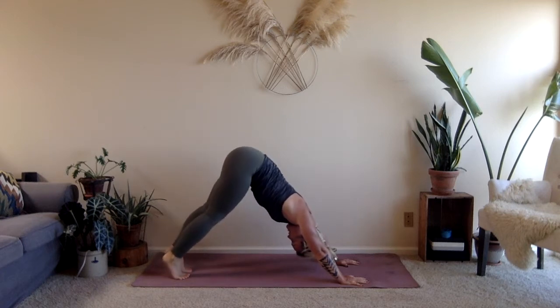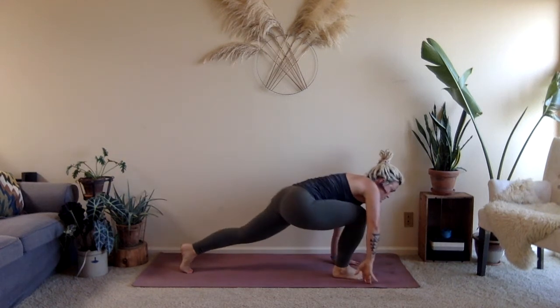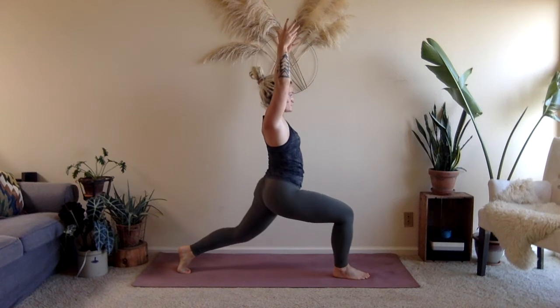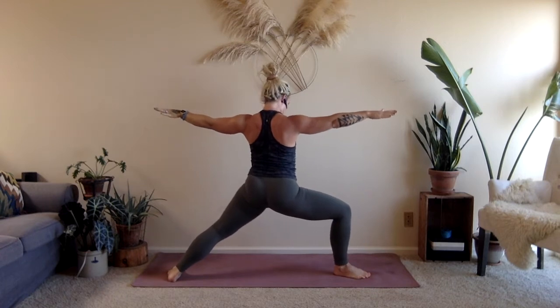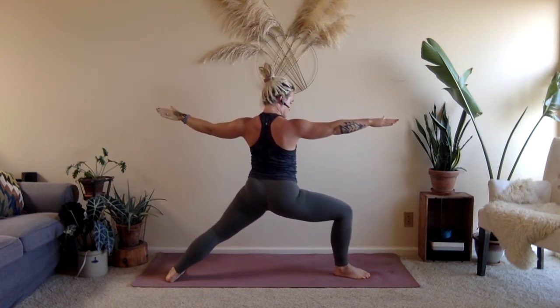Your choice. Inhale, lift the right leg, lead with the heel. Exhale, step it through next to the right thumb. Inhale for Crescent Lunge. Back heel is lifted, soft bend in the back knee. Exhale, Warrior 2. We're going to pause here for just a moment. A few breaths in Warrior 2. Our first Warrior 2 of the day, so maybe get nice and comfortable.